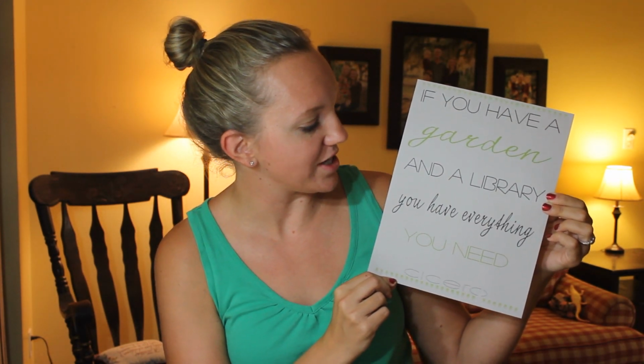So here are some examples of what I've printed. This is my school planning agenda notebook, the cover for my notebook this year. It says, if you have a garden and a library, you have everything you need. So hopefully that'll be a little bit of my motto this year. And all of this, there are just 8 pages, I think, of printables on there. And I'm going to show you my planning journal probably 2 weeks from now. So this is just a peek at some of the things that will be in there.